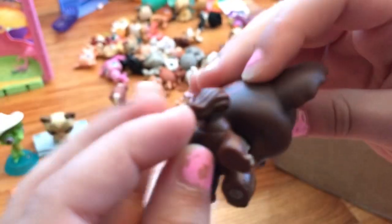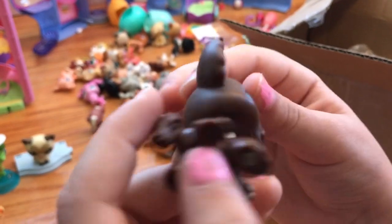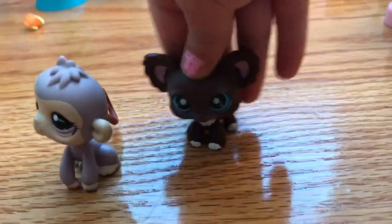But they're so tiny. This one's so tiny. Oh, they painted. I love it. Okay, you're gonna have to get some clean up things. I'm way taller than you. Hey, she's so small.